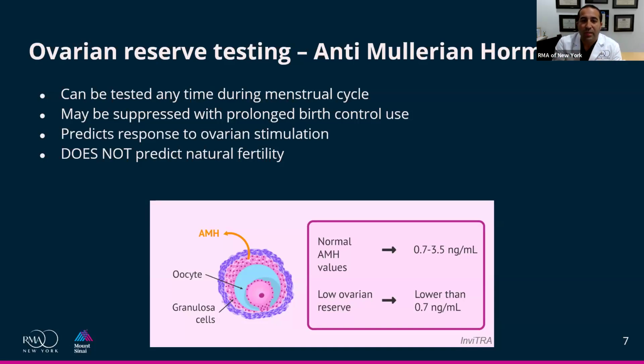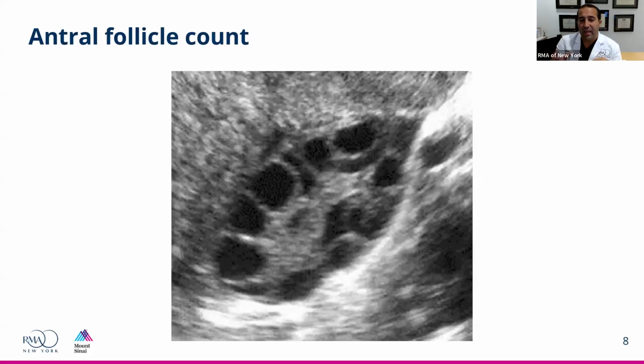What it does tell us, this hormone, is how you may respond to medication and how many eggs you may end up getting from a stimulation. We combine that information with what's called an antral follicle count. So this is a very zoomed in picture of an ultrasound image of the ovary. This whole structure here that I'm outlining is the ovary. And these black circles here, here, here, here, here, here, et cetera, those are what are called follicles. A follicle is a fluid-filled sac that has the egg inside. So within this circle here, there's one tiny microscopic egg, and in this one, and in that one, and in that one. The idea is that when we do an ultrasound, we see how many eggs the body's bringing forward. It gives us a sense of what the underlying numbers are.